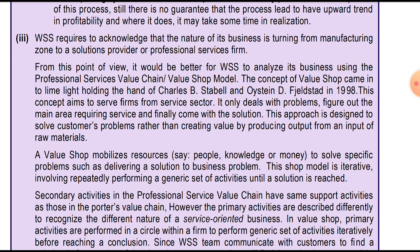So this value shop model is actually for the service industry, as a value chain is generally for manufacturing and retail. This only deals with the problems, figures out the main areas requiring the services, and finally comes with the solution. This approach is designed to solve the customer problems rather than creating value by producing output from the input of the raw material. The major difference is that the value chain is divided into primary activity and secondary activity. Primary is conversion of the raw material inputs into the output, and secondary activity is the infrastructure, procurement, human resource, and technology, which help the primary activity in achieving that conversion of input into output.